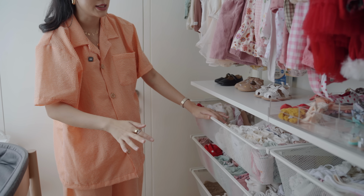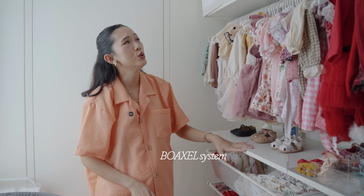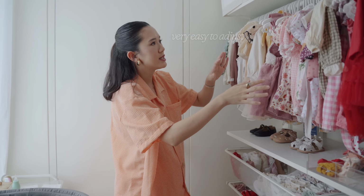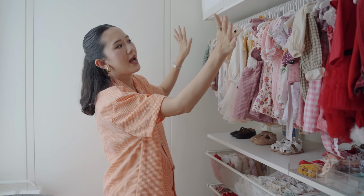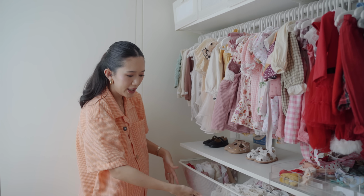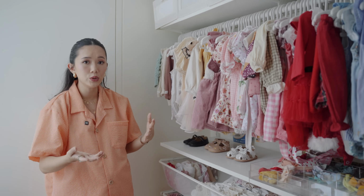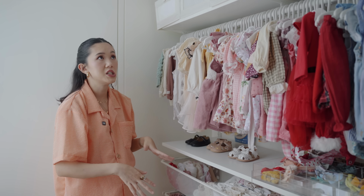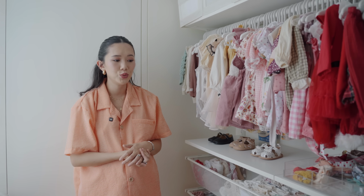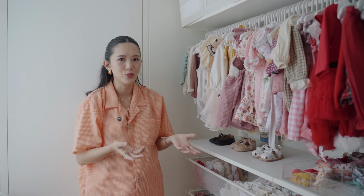This entire closet system is from IKEA. It's the Boaxel line, if I remember correctly. I chose this because it can grow with them. It's very easy to adjust this because it already comes with these railings behind. So you can easily adjust the shelves, the railings. You can also change the system. You can change the drawers into racks. So as they grow older and their needs change, we can easily change this as well. Most importantly, it's super duper affordable. I feel like when it comes to baby things, you need more affordable stuff because, you know, you're not going to be able to use them for a long time.